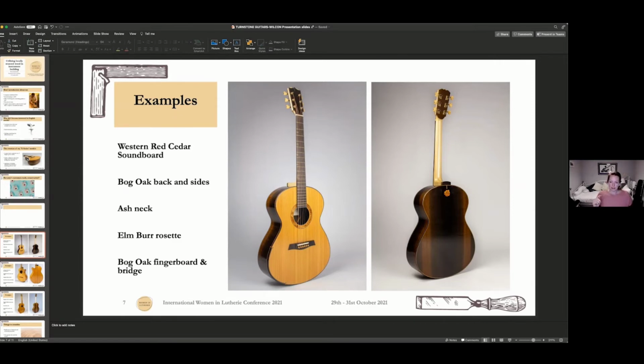On the neck, I've used English ash, which is a very plentiful tree in the UK. And on the rosette, which is the detailing around the sound hole, that is English elm burr, which aesthetically is just a beautiful wood. It's about finding out about these woods and seeing that they actually grow. I know that there's an elm tree just up the road that's got a fantastic burr on. I just want to go with a chainsaw and chop it off, but I can't. But these woods are literally on my doorstep, and how beautiful they are is just incredible. I get really, really excited about talking about it, and I think customers can see that.